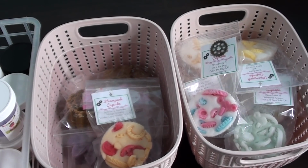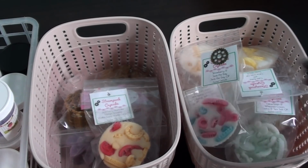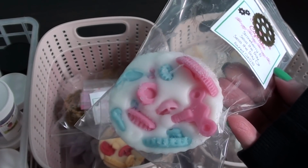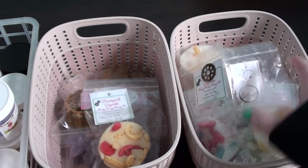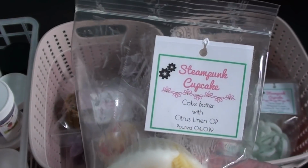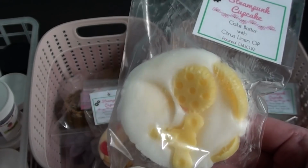Okay, so now we're moving over to where the white shelves start. I'm moving around all over the place because I'm trying to make this as efficient as possible, because I realize I'm in deep now. So I have my steampunk cupcakes from Satin Susie Scents. I love these. I rebagged them because the bags they came in, even though they're super cute, smear. This happens to me with all wax: when I try to get them in these bags, it just smears everywhere.